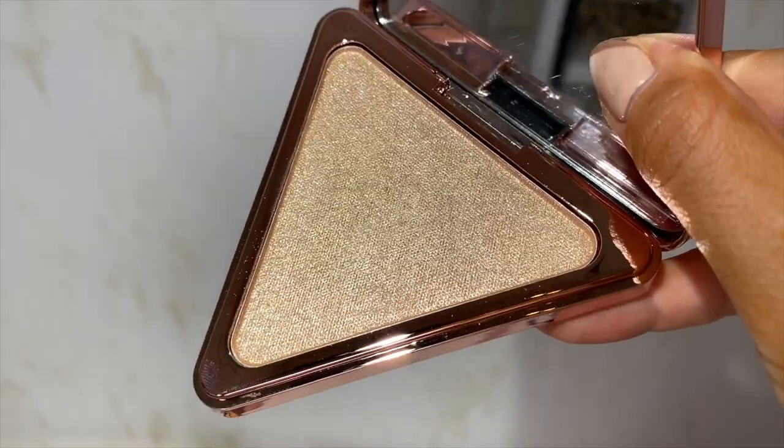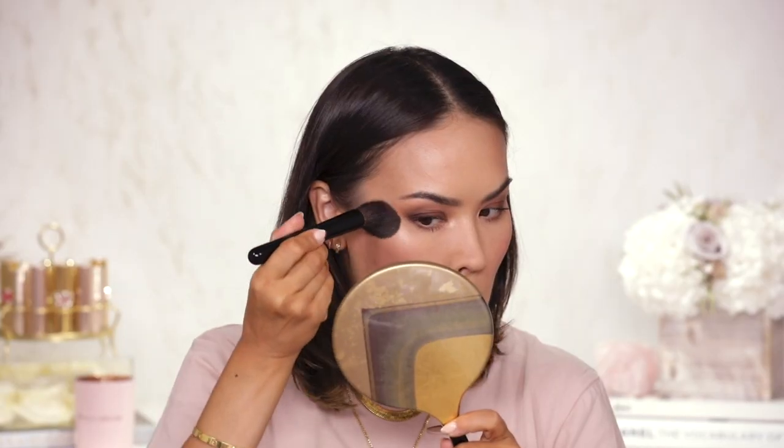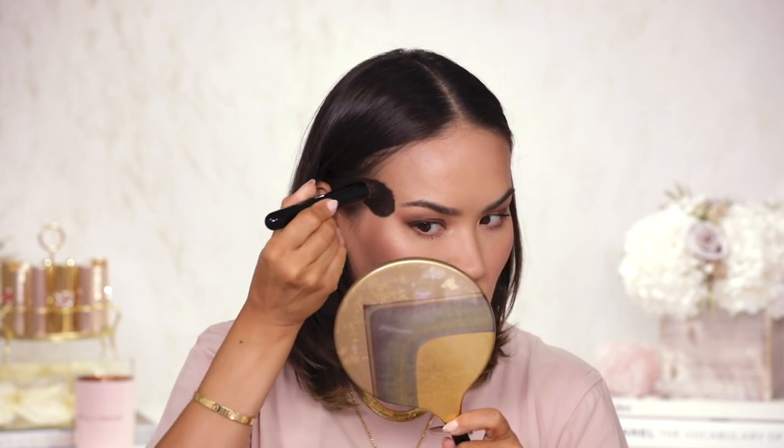Yeah, this needs to go on my face right now. Grab a little bit of that. Ooh, are we ready? One swipe is really all that you need. This is absolutely glorious. Very creamy, but with enough sparkle to add some interest. Looks really great on the skin and just adds that nice glaze. She's here, she is ready.